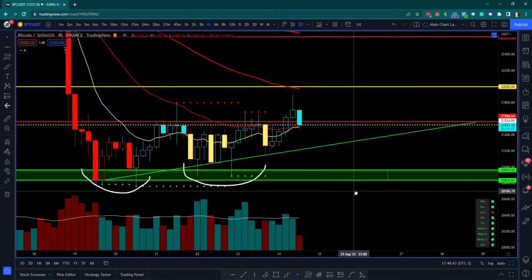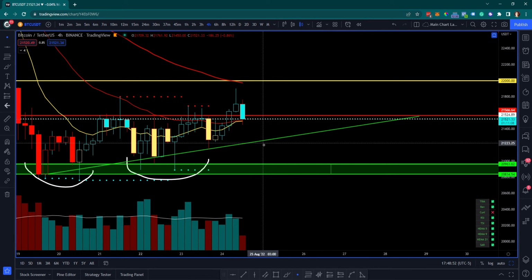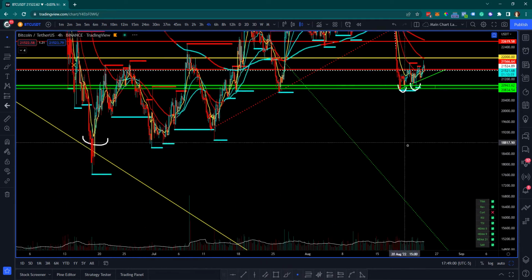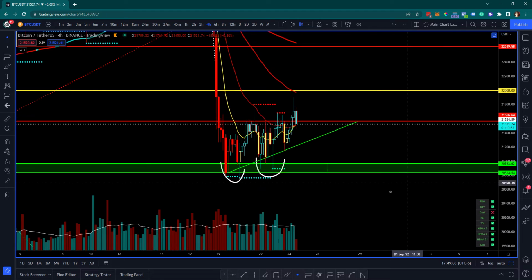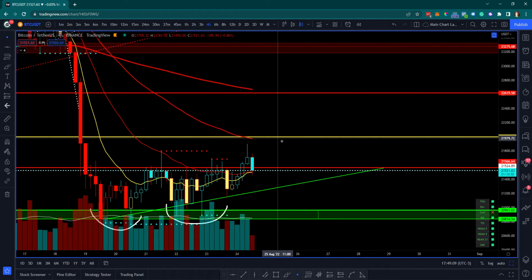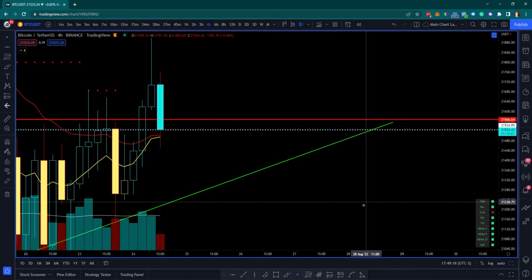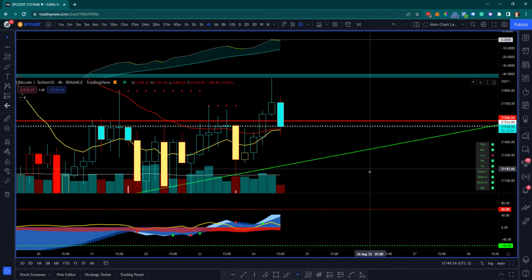My best bet here, if you're patient, is to let price consolidate between this range here, maybe even this range. And if you see a break to the downside at 20.8, you can definitely feel comfortable opening up a short position that's probably going to hit somewhere around these zones here. Or conversely, if you see a 4-hour candle close above 22K, then you could probably expect zones at about here. Right now we are testing the 9 exponential moving average as support, so that's something you have to take into consideration, but it's better to wait for a candle close.